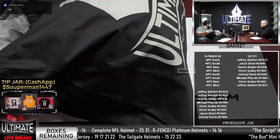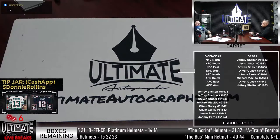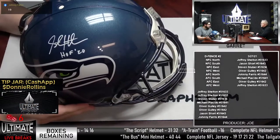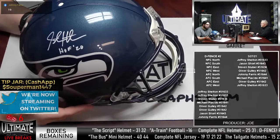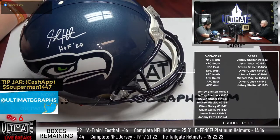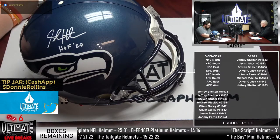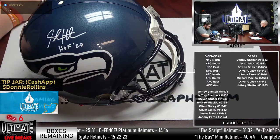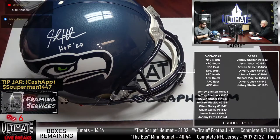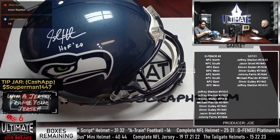Got a JSA COA. We have Hall of Famer Steve Hutchinson. There you go. Pro Line Authentic going to the NFC West and Oliver Gulley. Oliver, nice hit. You're welcome. Nice hit. Awesome hit. Very good. Nice little throwback.